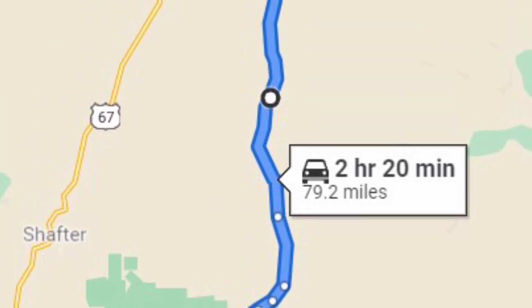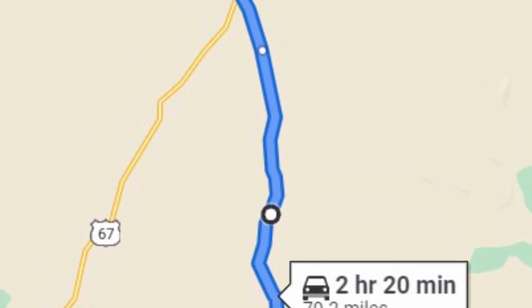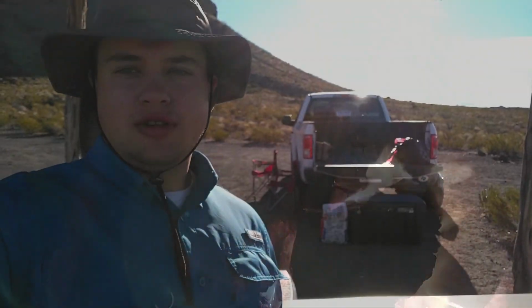Hopefully we don't come across any gates or any impasses. So we'll check that out, and that'll be interesting. It might be a new way in if it works out. So I'll keep y'all updated in the morning.